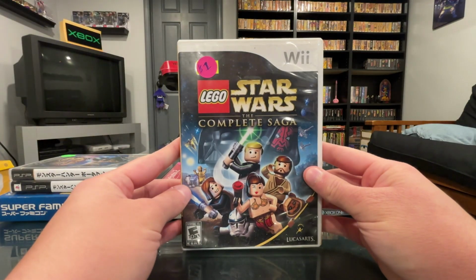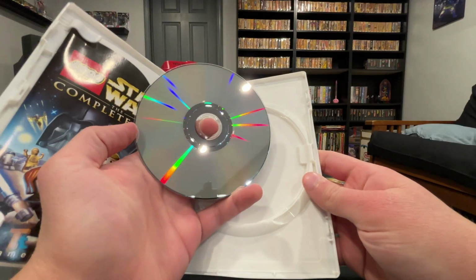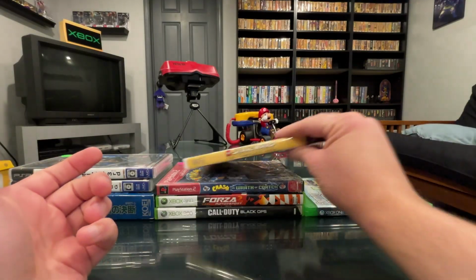Lego Star Wars Complete Saga for only $1. How can you say no to that? And look how nice the disc is. This guy had some really nice shaped stuff, so how could I say no to $1 for that?